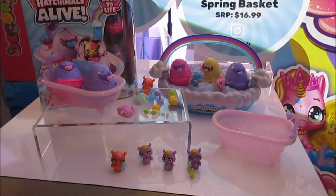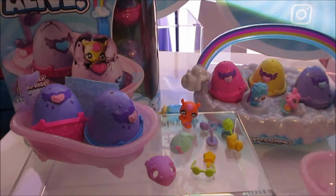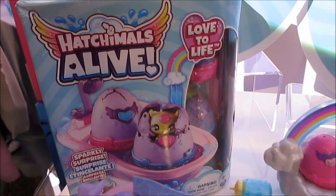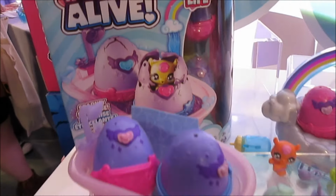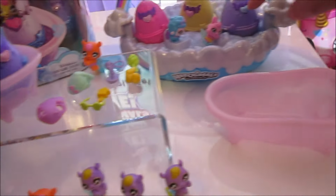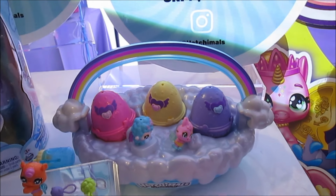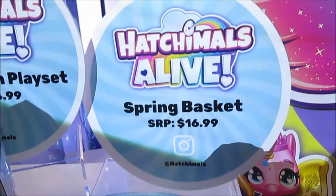Wow, that's cool. Now we've got Hatchimals Alive, and they have the, which is a little bathtub, super cute. It's really cute. And then look at the spring basket. Oh, spring basket. I love these. I love the Easter basket. Yeah, they're so cool.